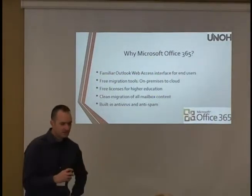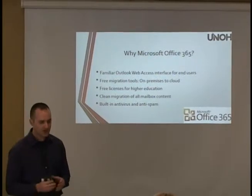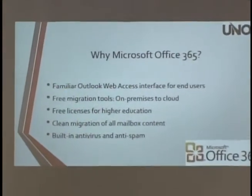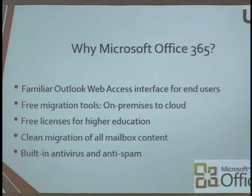Okay, so we chose Microsoft Outlook 365 over some other options for a number of reasons. I've heard people ask, well, did you guys look at Google Apps? Yes, we did. We didn't look at it heavily because we knew what our users were used to. They were used to that familiar Outlook Web Access interface. They were familiar with the features that Exchange offered, and if you know how difficult it can be to transition a user from one interface to a new interface, it can be a challenge.